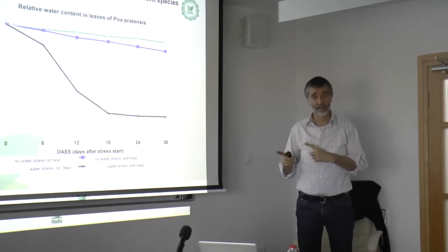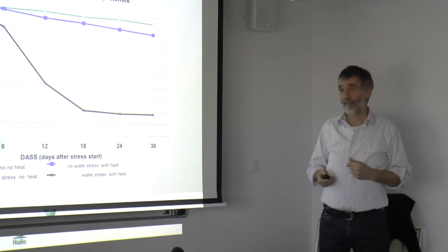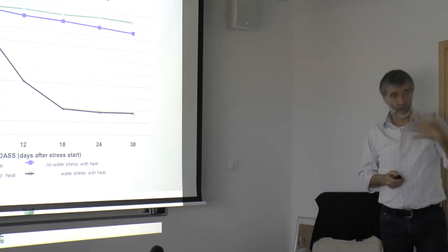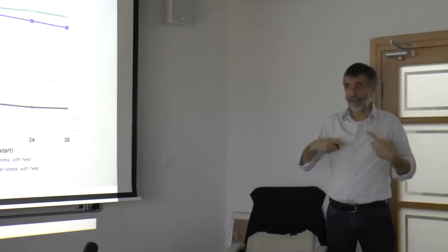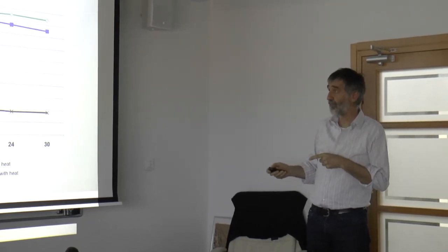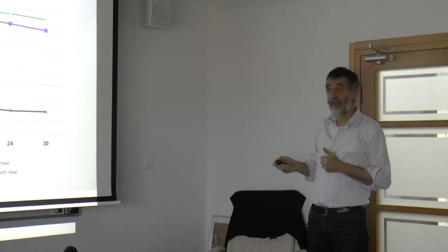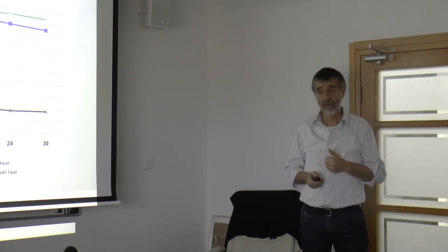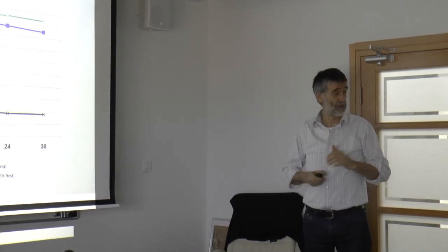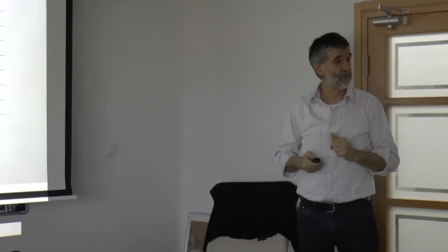It can be very hot, but with enough water in the soil. And so we have to look at the water level, and then we can understand if the plants will suffer from heat and drought, or only one factor, which in the case of Poa pratensis is not limiting growth at all. So you can have high temperature without water stress, and you have a very relaxed growth of the plants.